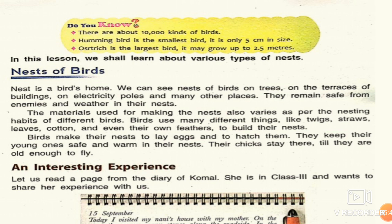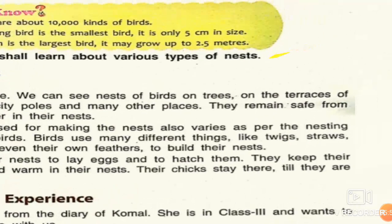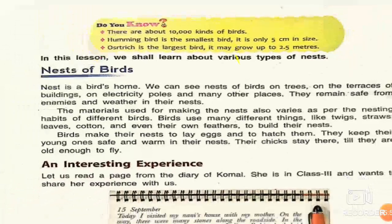Come to the next topic, nest of birds. A nest is a bird's home. We can see nests of birds on trees, on the terraces of buildings, on electricity poles and many other places. Birds remain safe from enemies and weather in their nest. A nest is a bird's home.